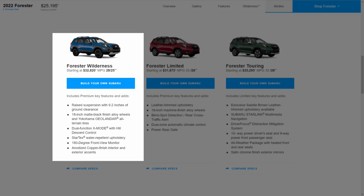So what you get: LED fog lights, those 17-inch black wheels, all-terrain tires, higher ground clearance, front skid plates, an anti-glare matte black hood decal, water-resistant seating surfaces, and that really cool roof rack.